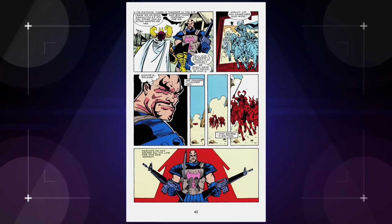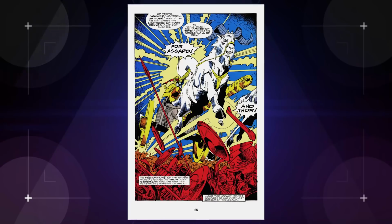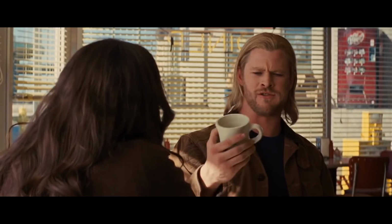All vintage Simonson, and a nice reminder that Marvel is using only the freshest Thor ingredients for this latest Thor recipe. This drink, I like it.